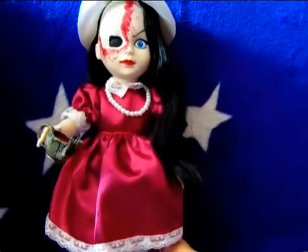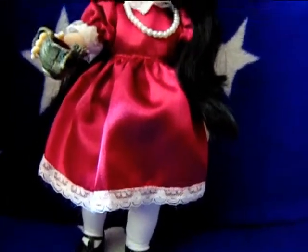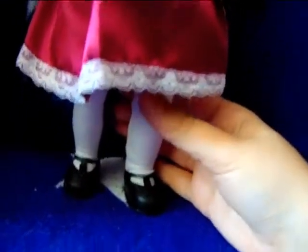And now I will show you Jennocide up close. She's really a beautiful doll, well, if you like horror stuff, of course. So I will start from the bottom.